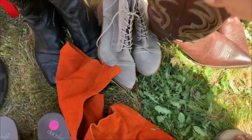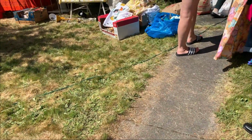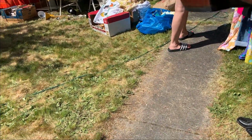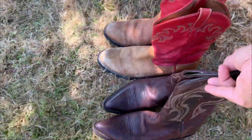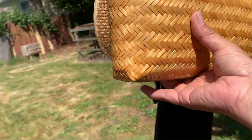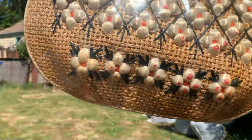So even though I didn't grab that little lucite table, which I'm totally kicking myself for, I did grab a lot of clothes and accessories, as you shall see. 75 cents. Somebody wears a size 10. $1.50.